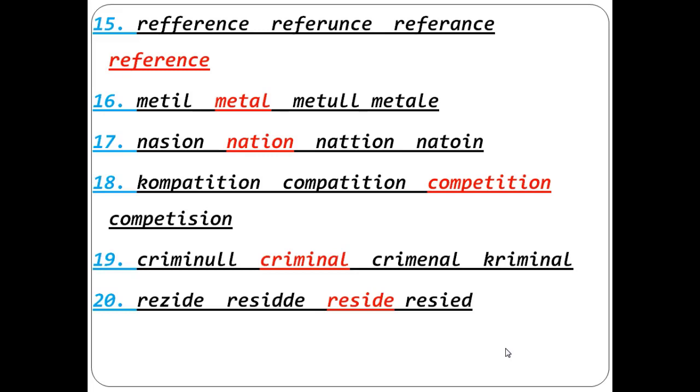Seventeen, nation. So nation is quite easy from national, and metal is from metallic, and reference is from refer that we studied last week. So these are the spellings that we have, you have to practice them. Eighteen, competition, from compete. And nineteen, criminal, from crime, the second one. And the last one, twenty, is reside. So resident or residence is from reside, to live somewhere.